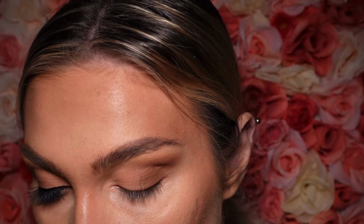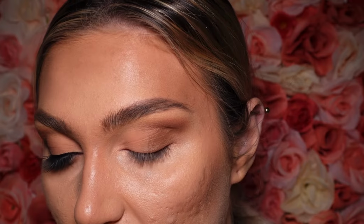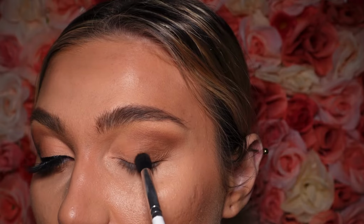So pretty. So now going back in with that same Jaclyn Hill brush, I'm going to take the color Cool Cat that I just put on top of there. And I told you guys it was like a copper shade. And I'm just going to marry this area right here.